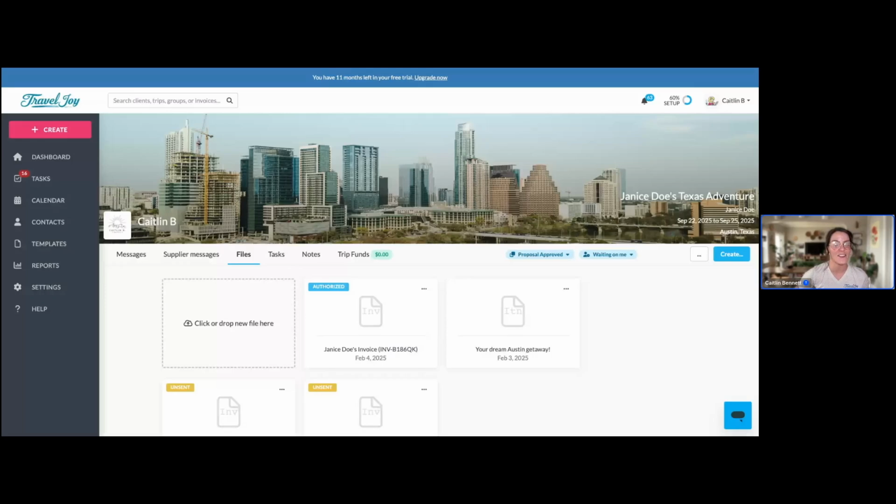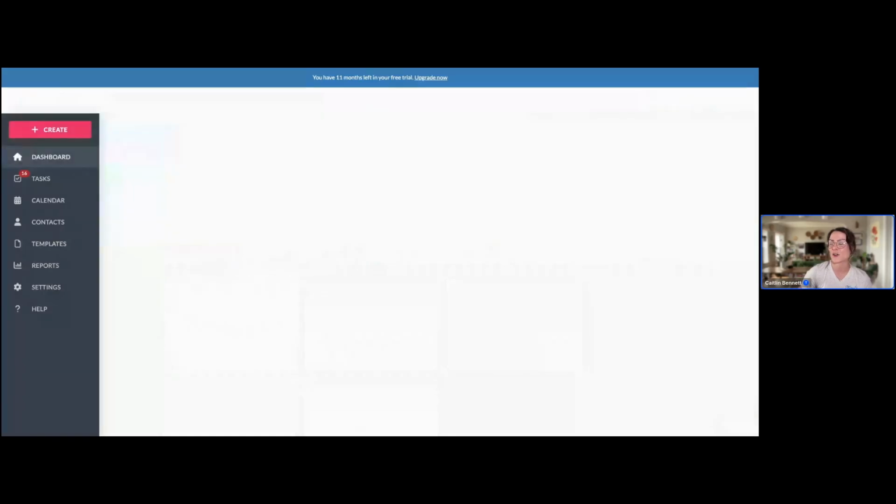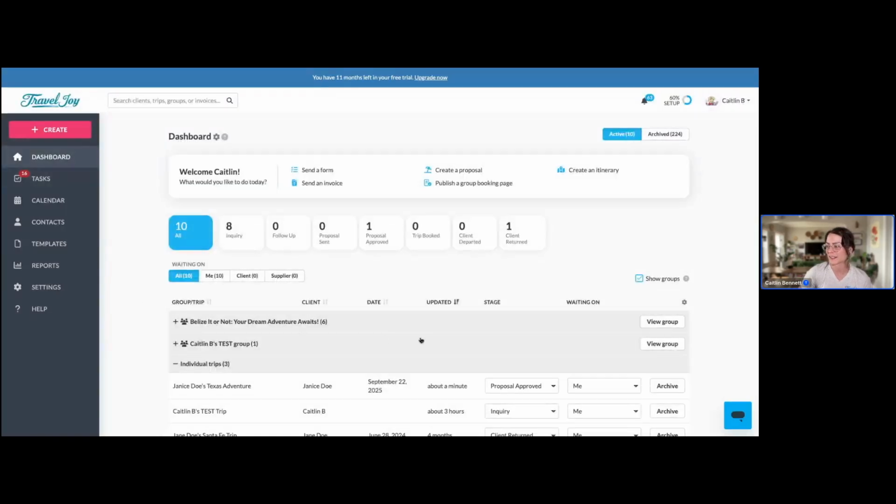Perfect. All right, so that concludes our individual smart proposal and itinerary updates section. Let's go ahead and move on to a new feature that was released in the last few months, which is group itineraries. So I'm going to head back to our dashboard and into a group that I have created here for Belize.